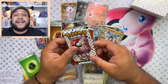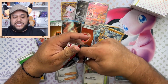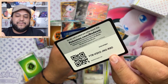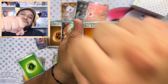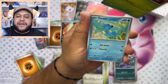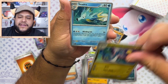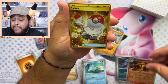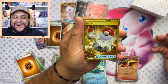And final pack of the day. Final pack of this freaking opening. Let's do it. Code card for you. One to the front. Ending it off great with a Fizz Bump Energy. Bellsprout, Seahorse, Nidoran, Abra, Onix, Dragonair, Seadra, Reverse Charmeleon. Oh my god! Gold Switch! Perfect way to end off the opening.